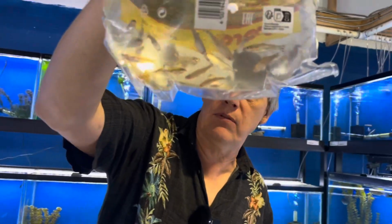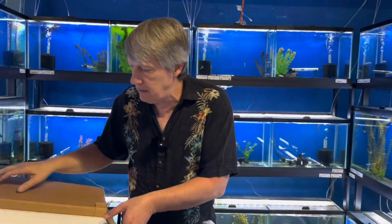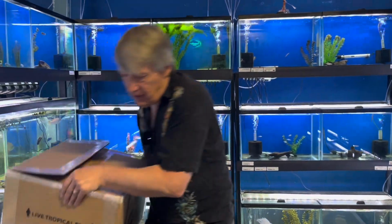Rummy nose tetra, gotta have rummies. Perfect for your planted tank or otherwise. And they're on the tetra special. Gotta love you some rummy nose tetra. All right, next up is another box of fish. I know, big surprise, right?